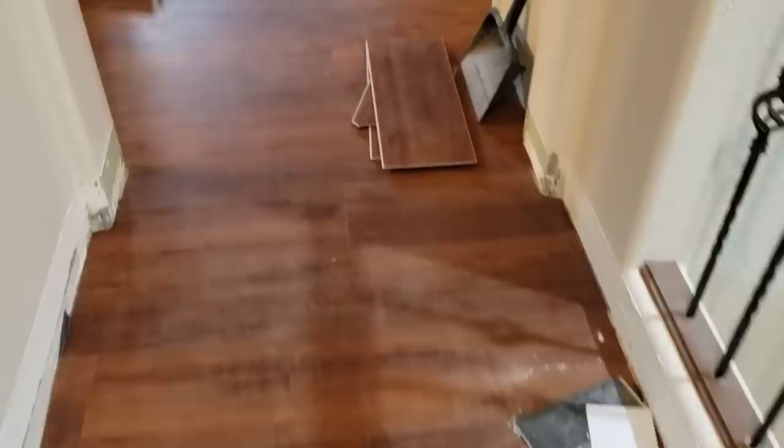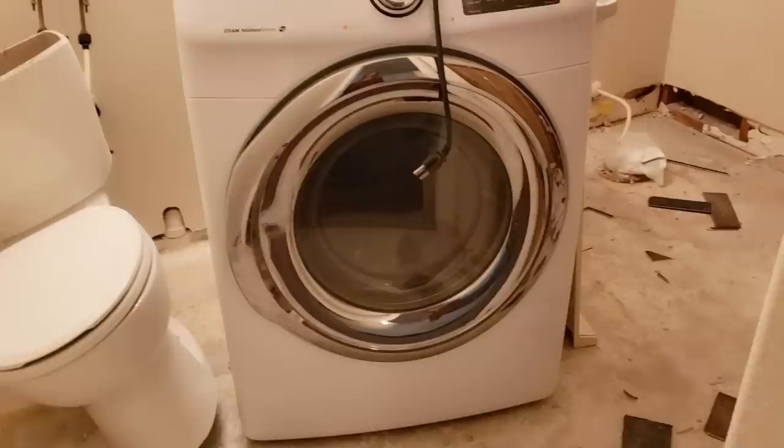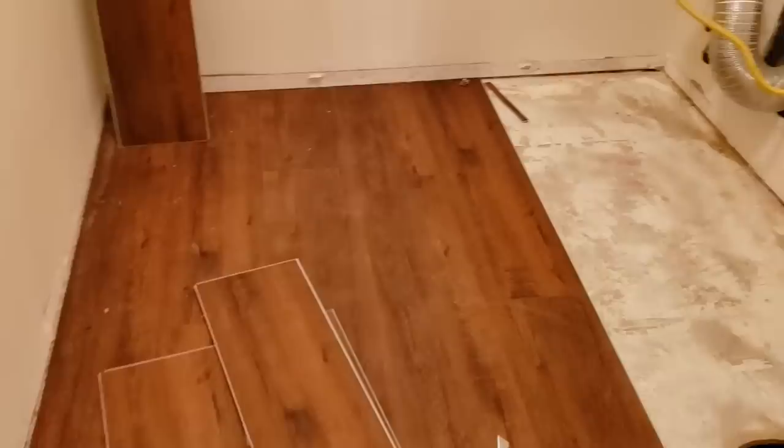Color looks amazing. There's my son's room, Jake's room. The bathroom's already been demoed. We're having the bathrooms demoed one at a time. They're gonna finish out the kids' bathroom first. So in the event that we need to move in before they're finished, we'll have one working bathroom.